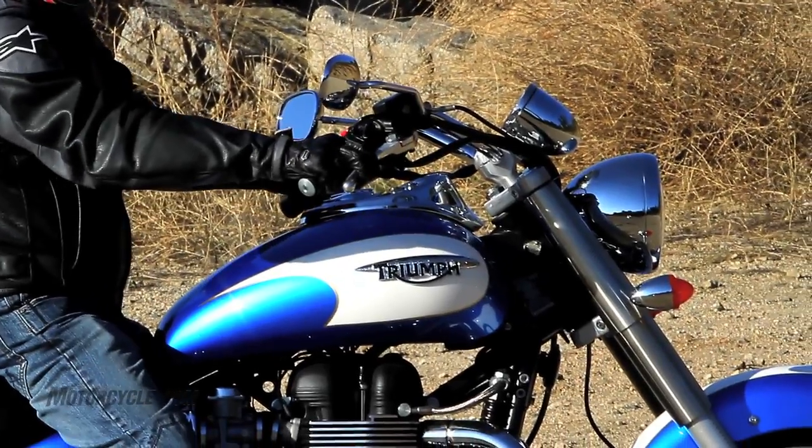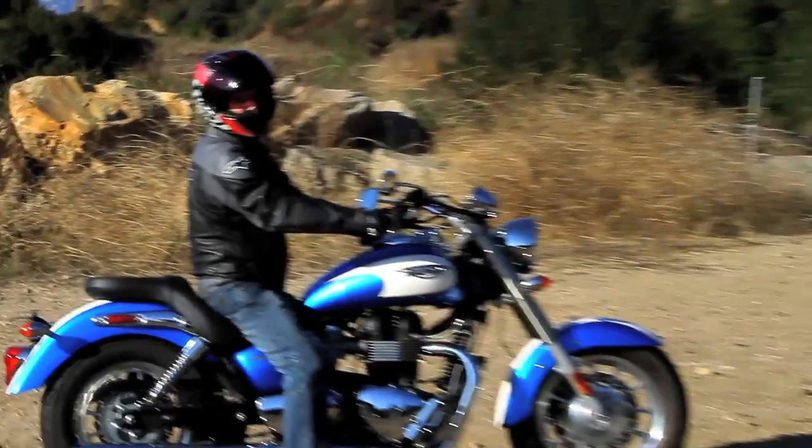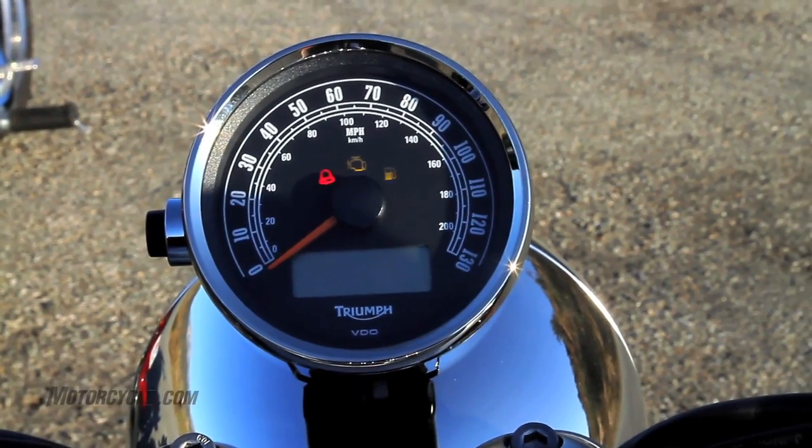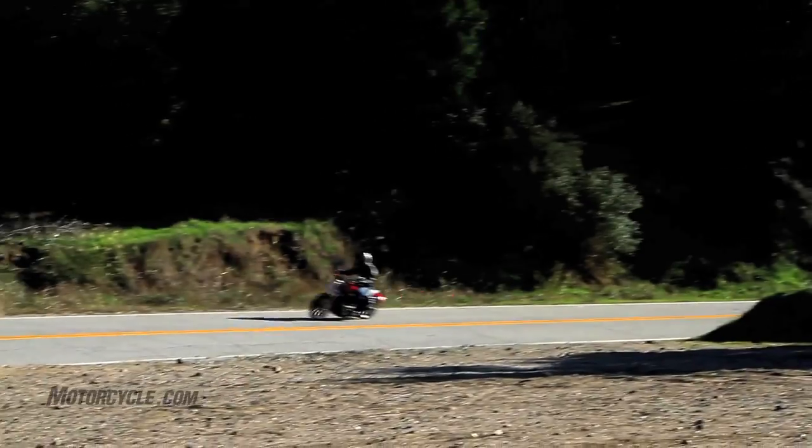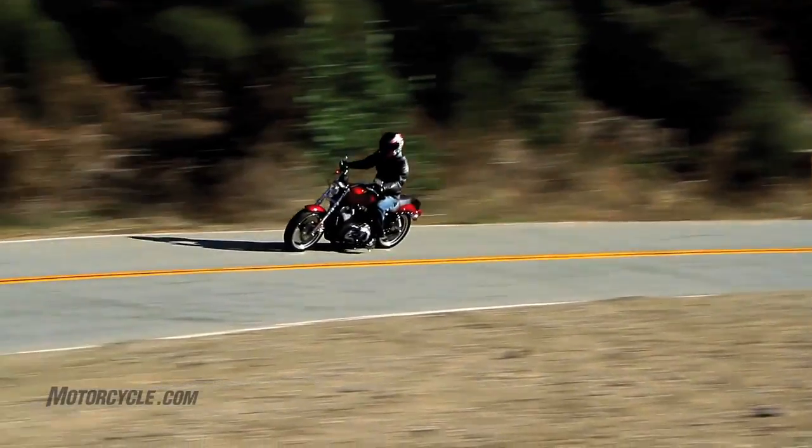Both are running a single caliper front brake. Both work well in terms of braking power. Triumph just has a little crisper bite overall, a little more assertive, but the Harley's is quite excellent. I'm very happy with the Harley's braking.